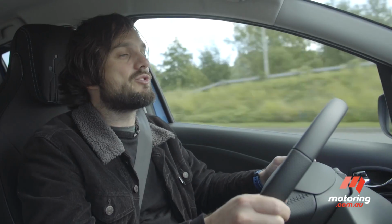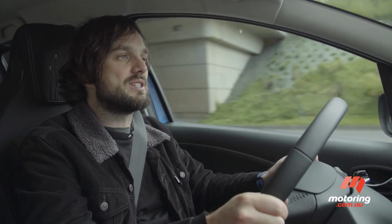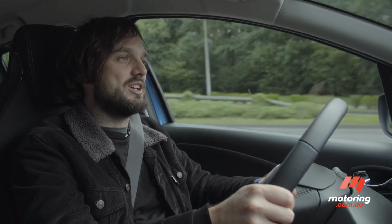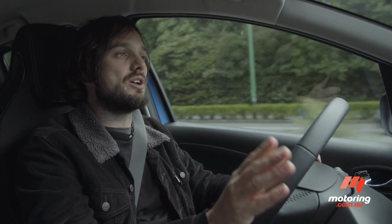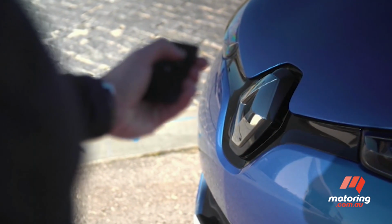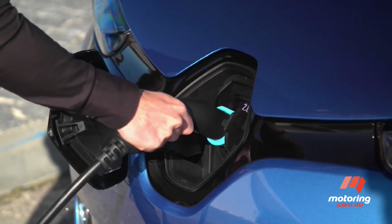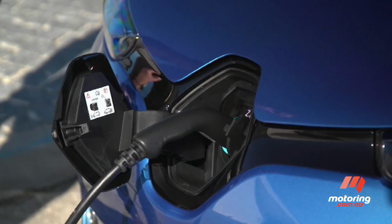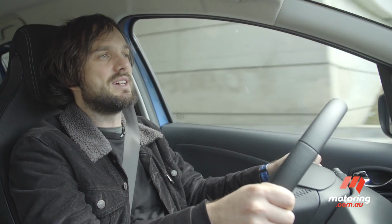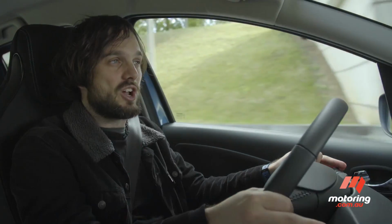So the cars we get in Australia come with the more powerful 42 kilowatt hour batteries, and that's claimed to give this car a 400 kilometer range, which is totally unrealistic. So Renault also say that this car can actually travel a real-world 300 k's. As well as selling you the car, Renault will also sell you a 7 kilowatt wall box charger. That thing can charge this car from empty in just over 7 hours, so it's quite a long time. This thing's sort of made for charging overnight.